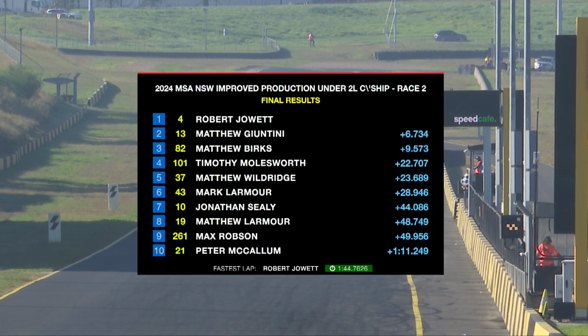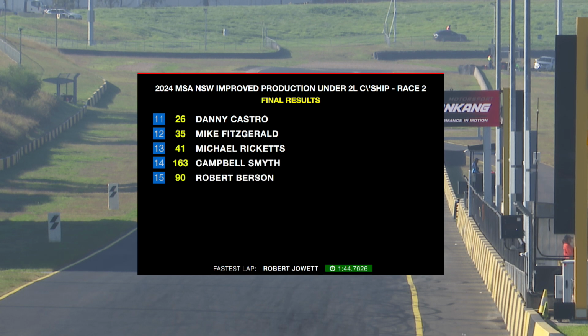There are the official placings. As we can see them, with Bob Jowett from Matt Giattini, Matt Burks in third, Tim Molesworth fourth, Matt Woolridge in fifth, Mark Lamore sixth, Jonathan Seeley seventh, Matt Lamore eighth, Max Robson ninth, and Peter McCullum rounds out the 10. We're going to take a break, and the next field out will be the Big Bangers, the Thunder Sports sedans.